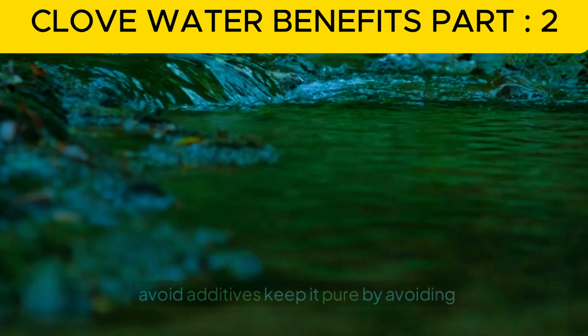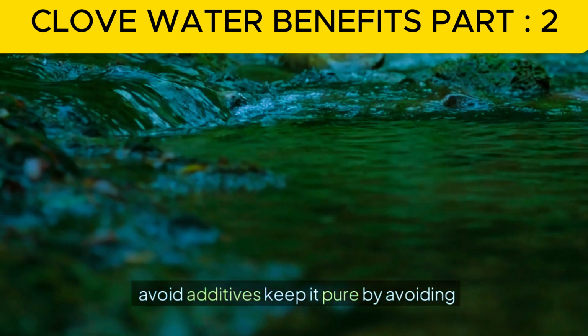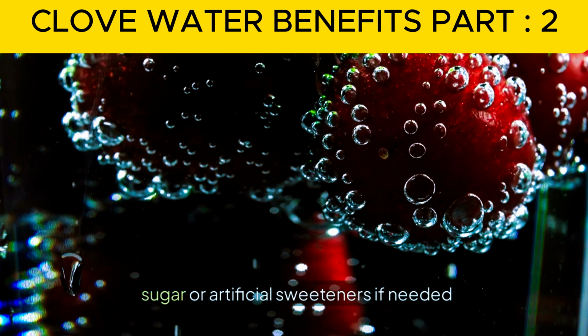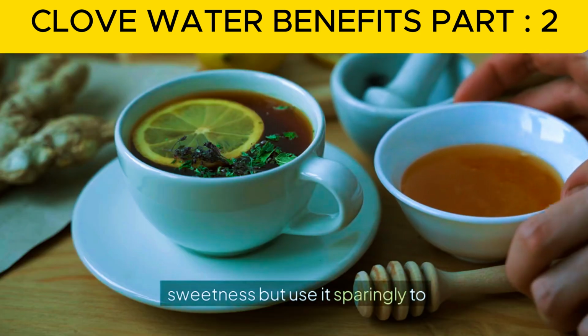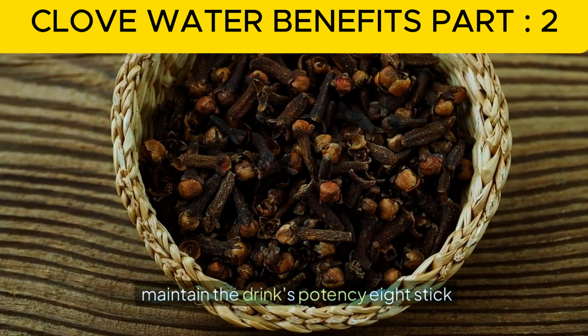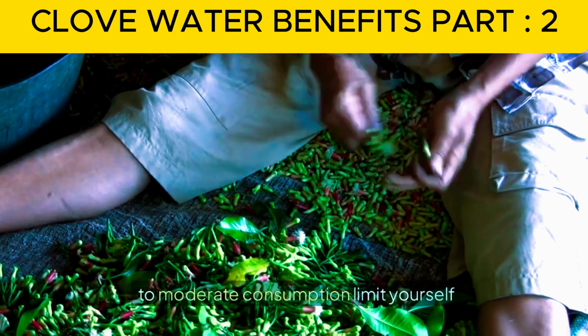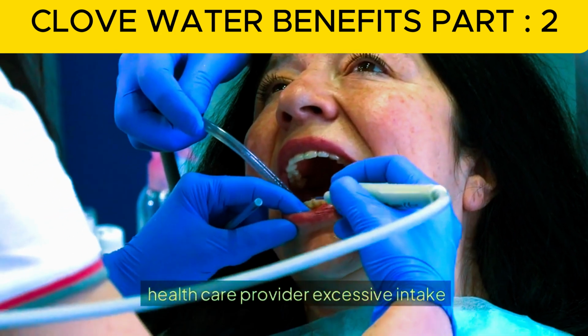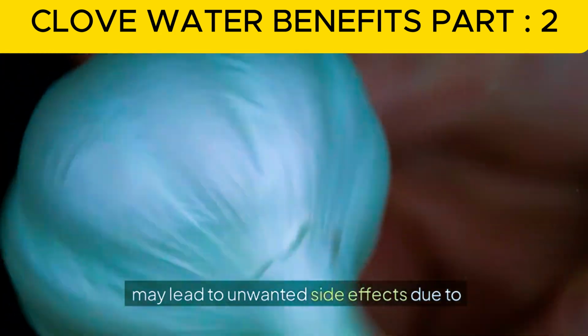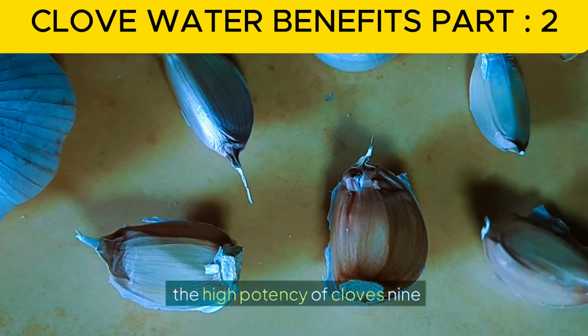from food digestion. 7. Avoid additives. Keep it pure by avoiding sugar or artificial sweeteners. If needed, add a touch of raw honey for natural sweetness, but use it sparingly to maintain the drink's potency. 8. Stick to moderate consumption. Limit yourself to 1 cup daily, or as advised by your healthcare provider. Excessive intake may lead to unwanted side effects due to the high potency of cloves.